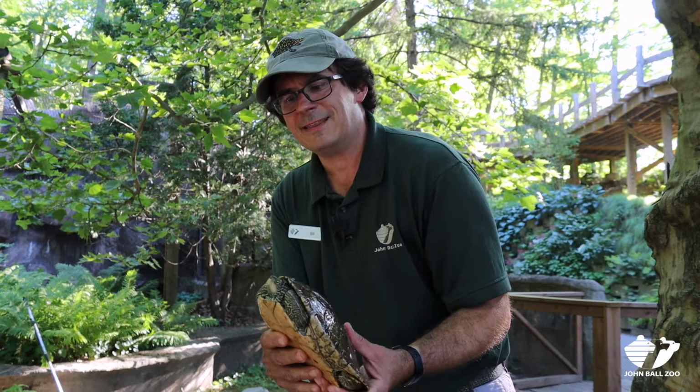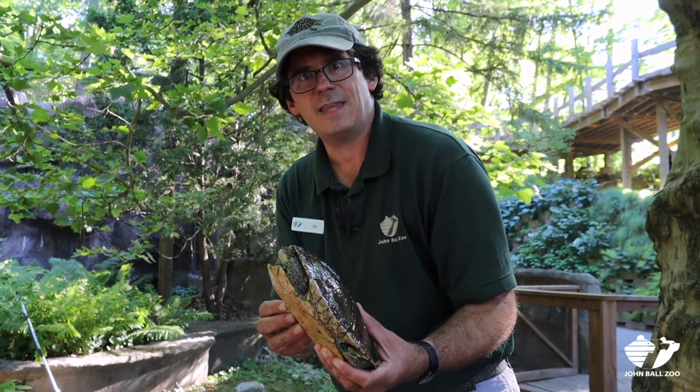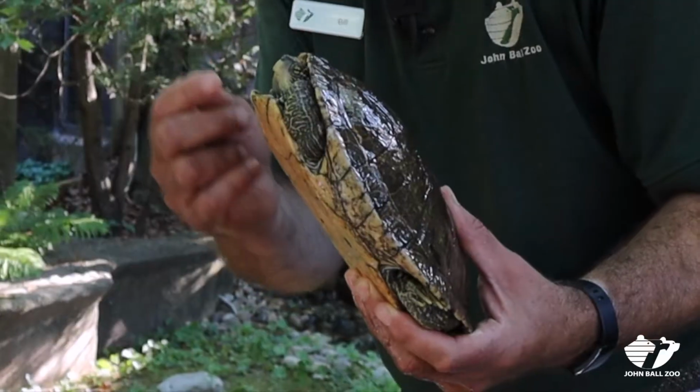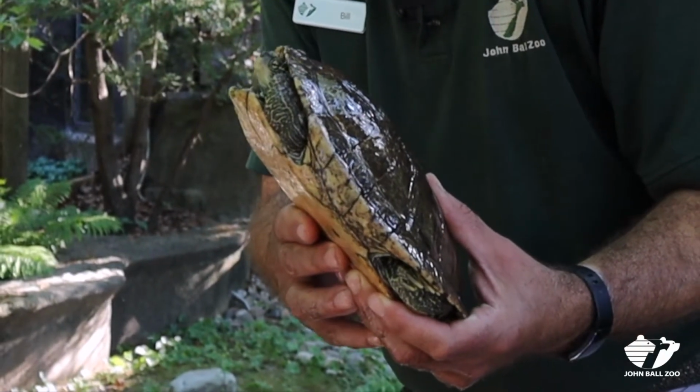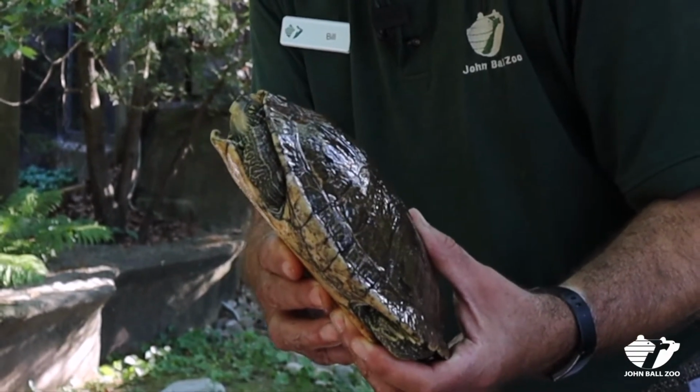I've noticed too, when I look at them through binoculars, their beak, they don't have teeth, so they have beaks like a bird, tends to be a little bit lighter color than a painted turtle or a red-eared slider.